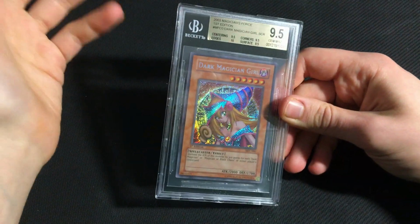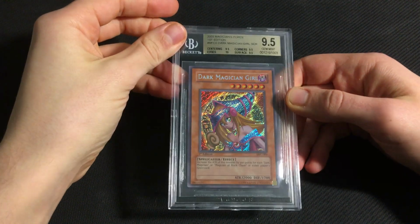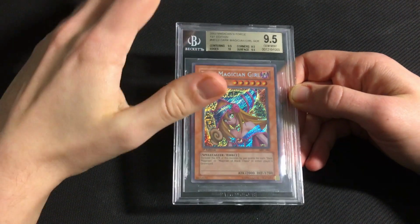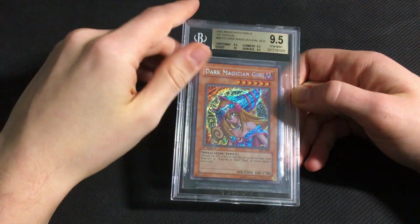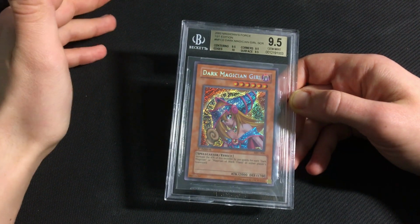Alright, and at number 7 we have another fan favorite. This time it's Dark Magician Girl from Magician's Force. So this isn't, to be honest, my favorite secret rare, but there's no denying that it's a pretty awesome looking card, and it's also iconic, and it also has that kind of hentai factor to it. So it's pretty easy to see why this card is one of the most expensive cards from the OG sets.